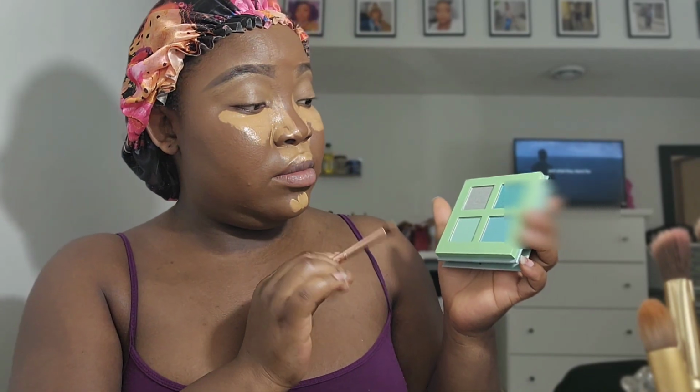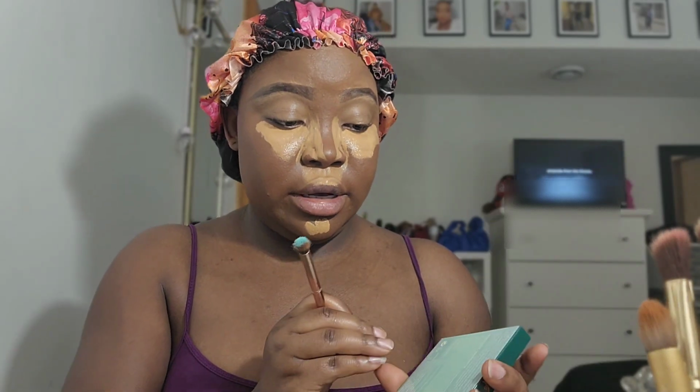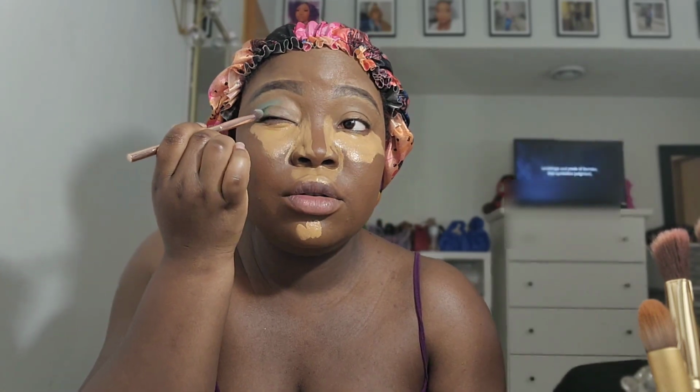I'll take this brush right here, and I'm going with this light blue. What color is that? I don't know. But ooh, this is so pretty. Okay, guys, I'm gonna go really fast and hurry up before this drops down a little bit. I don't want it to dry too much.